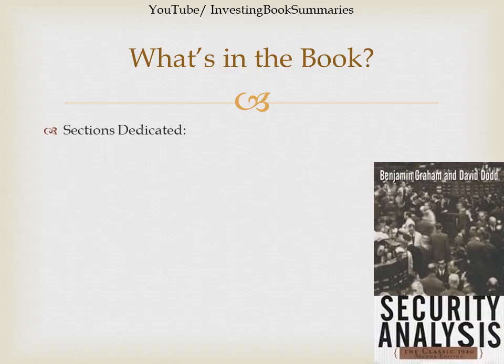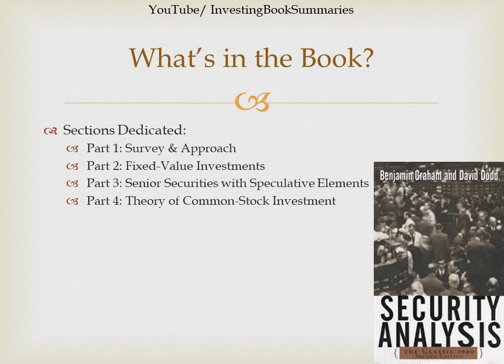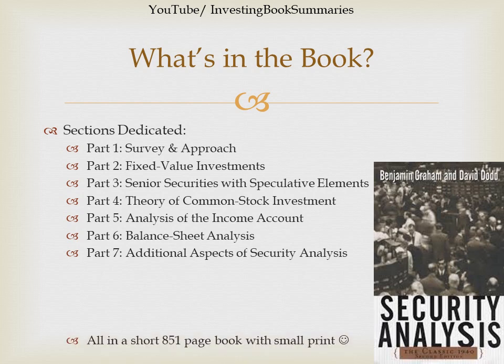So you might ask the question, what's in the book? The sections include Part 1, Survey and Approach; Part 2, Fixed Value Investments; Part 3, Senior Securities with Speculative Elements; Part 4, Theory of Common Stock Investment; Part 5, Analysis of the Income Account; Part 6, Balance Sheet Analysis; and Part 7, finally, Additional Aspects of Security Analysis. And all of this is in a short 851-page book with small print.